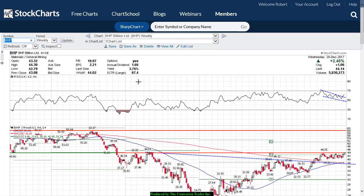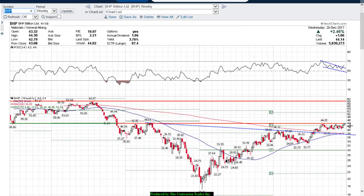BHP Billiton, weekly chart. I mentioned that we would probably see a move higher this week. We got that move higher, by nearly 2.5% thus far. Am I willing to buy right now? No. While we are trading up above resistance, we haven't closed there.